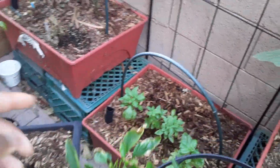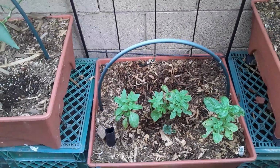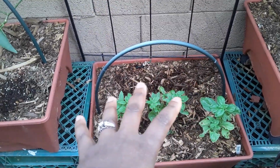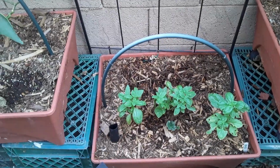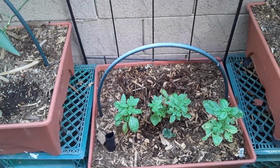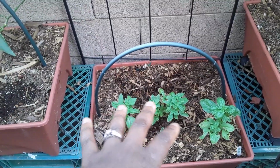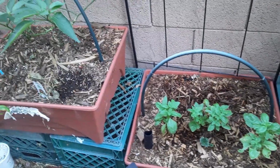Now back here we have some more basil. I'm glad I didn't pull this basil, guys, because it was getting attacked. I pruned it and then I fertilized it, and now it's starting to bush back out and grow back better. So I'm pretty excited that I didn't make that decision and take those out, because now they're coming back better, and I did not grow enough basil, so I need that.